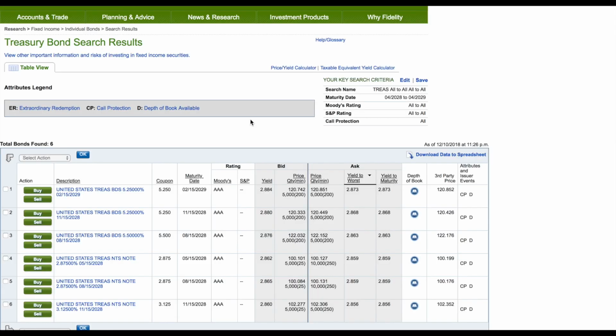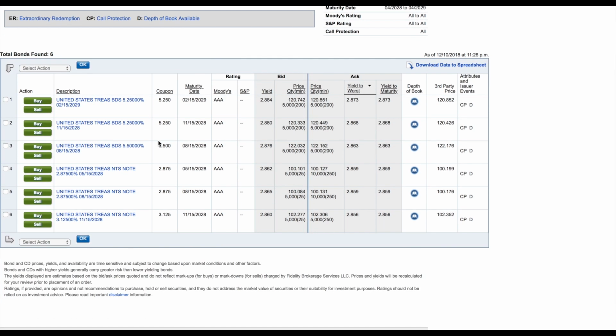Now I'm taken to this separate page here, and I have a list of different bonds that I can purchase. For example, this one is the United States Treasury bond, and it says 5.25%, and that's the coupon rate. When the coupon rate is higher than the yield, so for example, the current yield is 2.8, this bond has a higher coupon rate.